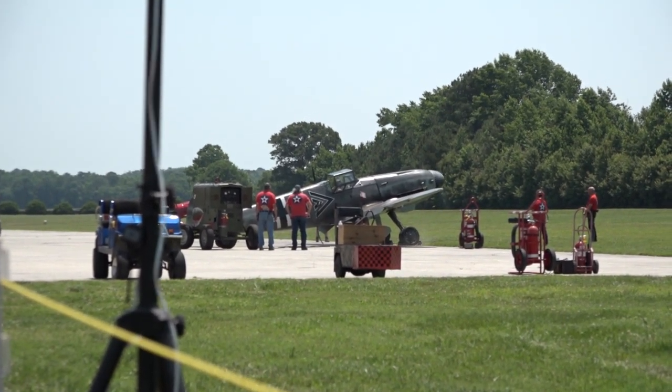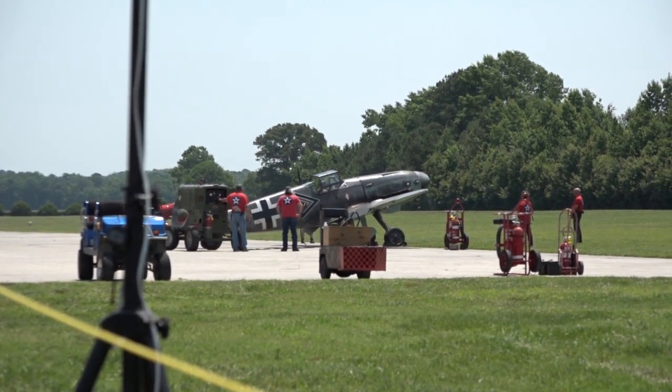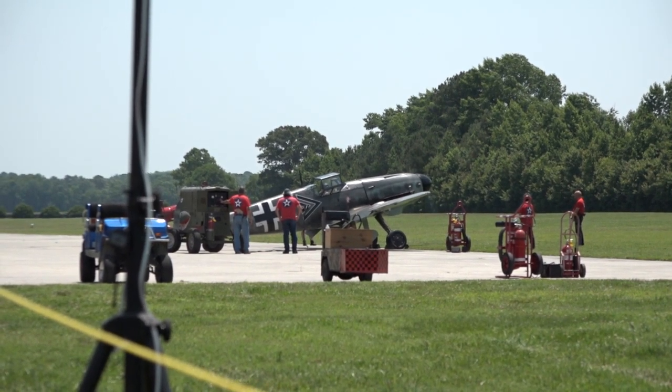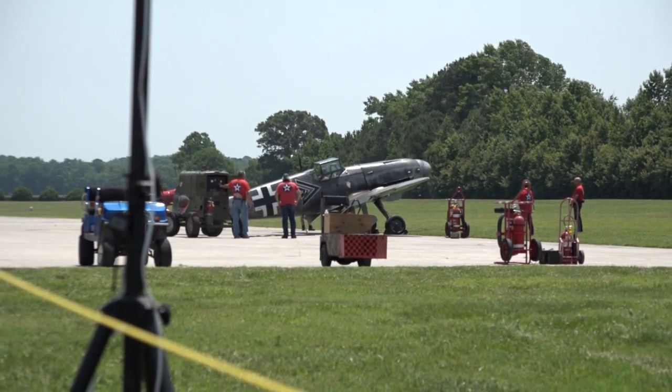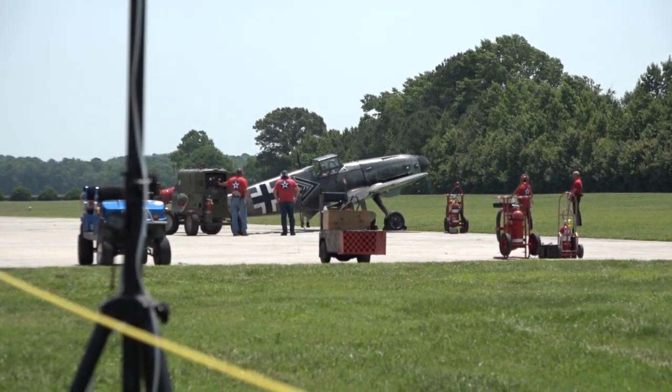in 1948. Turning over now, a sound perhaps you've never heard in person. That is a genuine Daimler-Benz DB605 fuel-injected supercharged V12 liquid-cooled engine. What a sound.